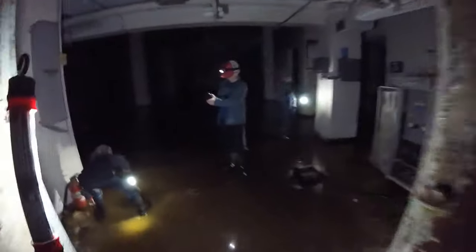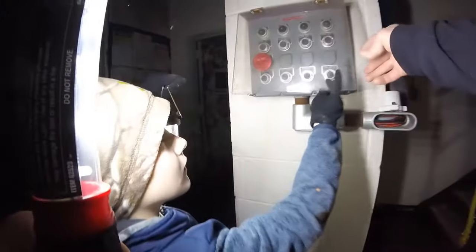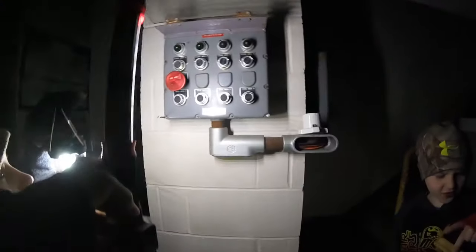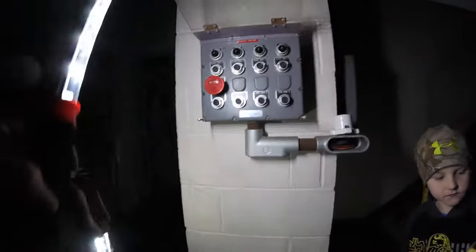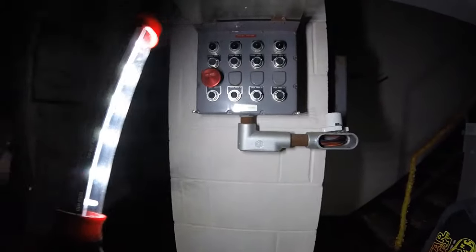Entering the big test room. Look at this. What's this thing? Oh wow, look at all the buttons. This is the blast valves. It says area A, area B, area C, area D. Close area A, B, C, and D. Close all areas. Look, if you hit this button, it closes all areas. It's like Jurassic Park.